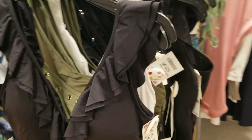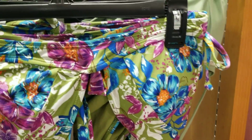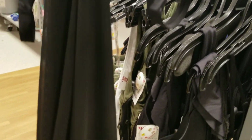Okay. Let's see what else they have for the ladies who can get away with a two piece. I'm not there yet. They have two pieces too. They're $29.99. That's a pretty nice one. Pretty Hawaiian-ish. Let me see what they have in the back. I am struggling today with these hangers. Look at this one. And it comes with the coverall with it. So you get a three piece.